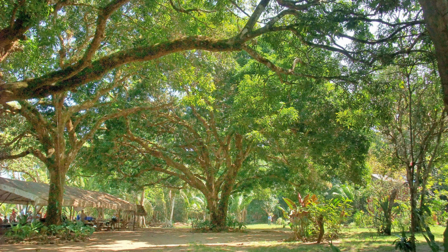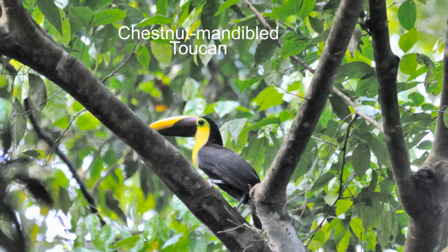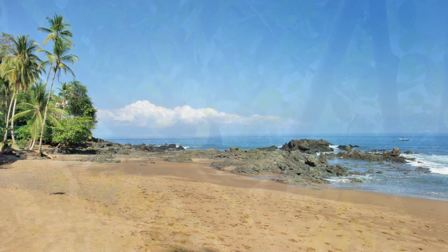We stop at the pavilion for refreshments and then admire the big trees. Then we explore the beach.